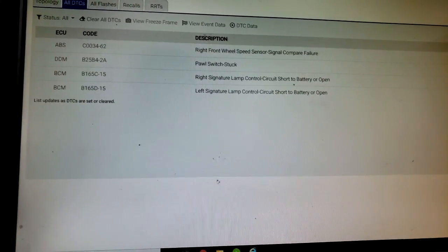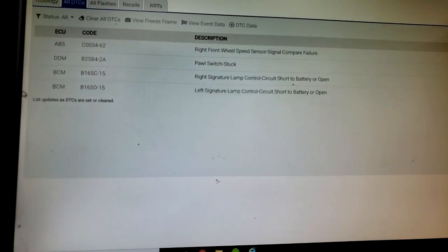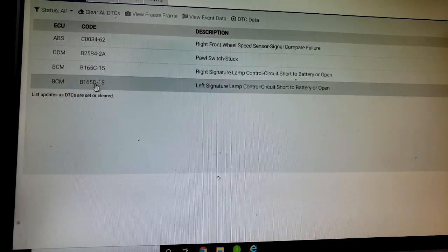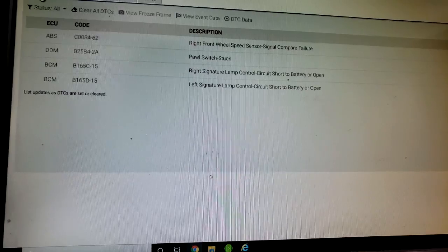I don't think they're related. Yeah, this is a park switch and a couple. Let's see how smart these computers are. The computer can tell if you have a turn signal bulb out. All right, but we are interested in this ABS.